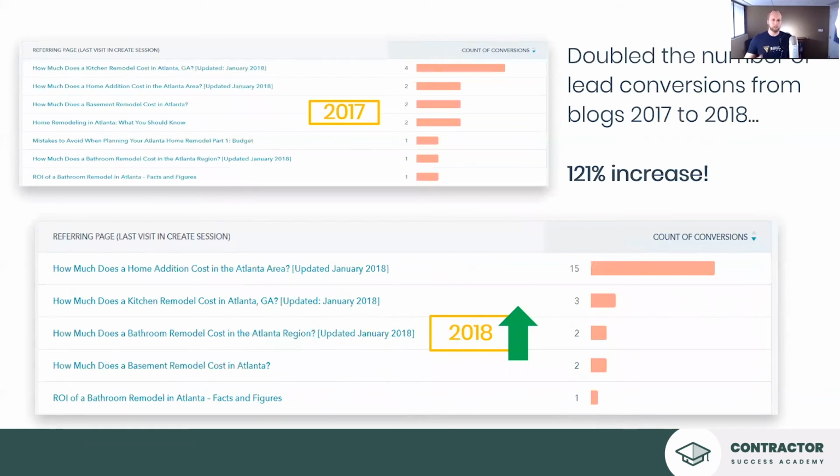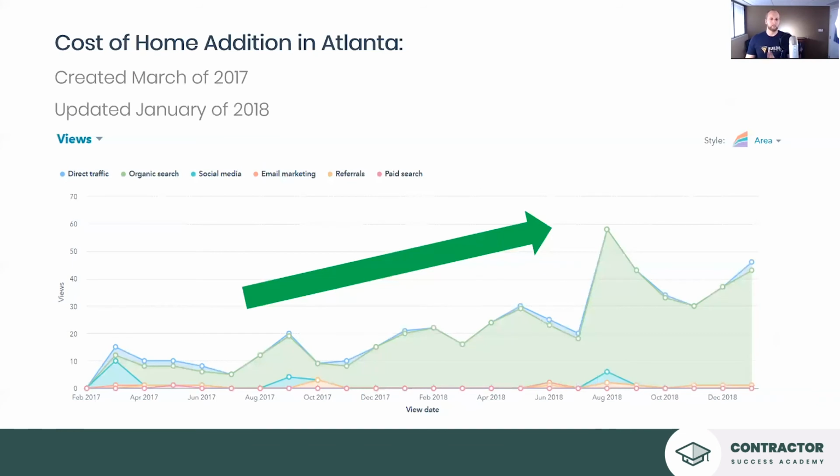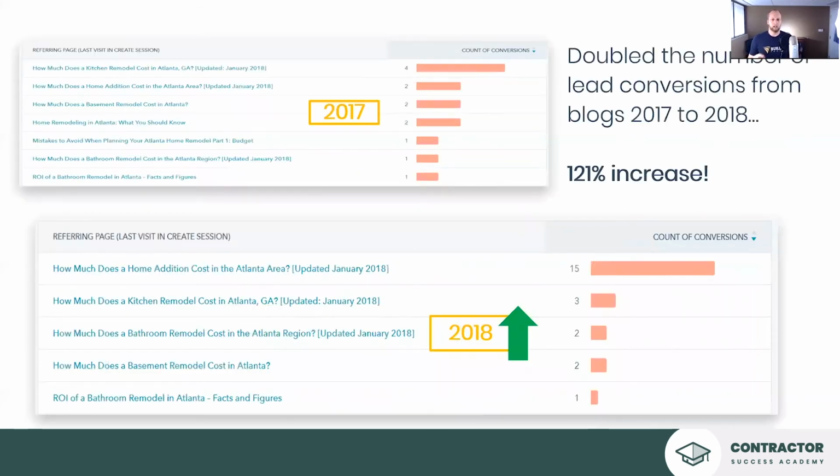And if you can see on this screen, we had just talked about the cost of a home edition, which was this particular post. If you look at the top line on both of these, you can see in the upper one, how much does it cost for a home edition? Sorry, it's the second line. There's 2 leads. And then in 2018, it's that top one at 15 leads. So those were tied back to this one post.